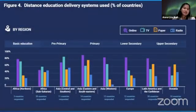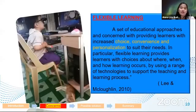So here is the delivery system of the countries presented again by UNESCO. Ito yung usage ng distance education nila. So as you can see, guys, yung violet signifies online, the blue one signifies TV, and you have other platforms. So ang pinakamataas, as you can see, is in some countries it's online, and in some countries it's the other option. Okay. So flexible learning.